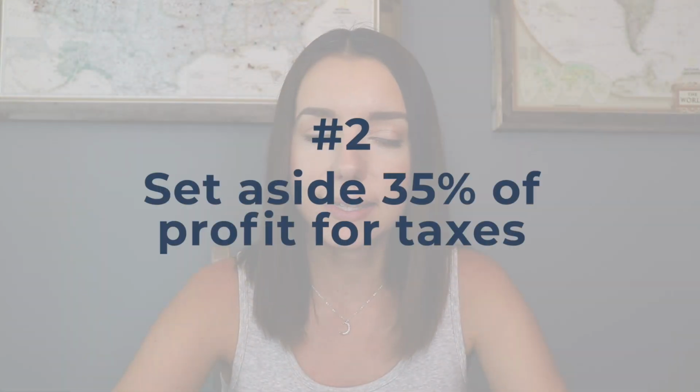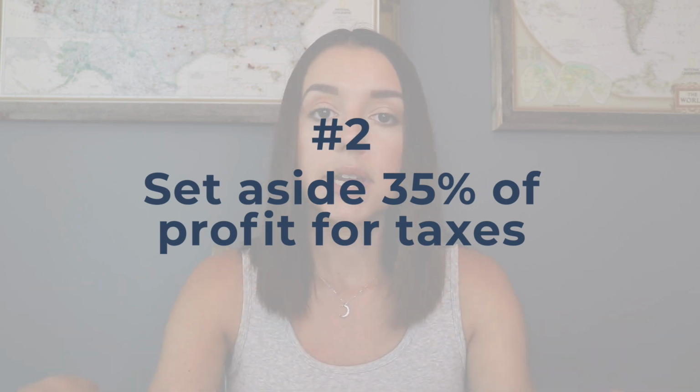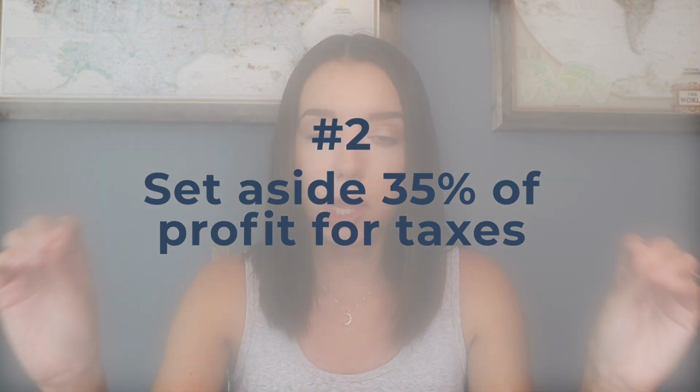And I know what you're thinking. 35% is a lot of money. But here's how that's broken down. The first way that's broken down is through self-employment tax. That rate is currently at 15.3%. It's huge, I know, but you're both the employer and the employee in this case, and what you are paying into is Social Security and Medicare.